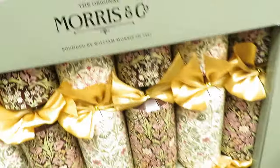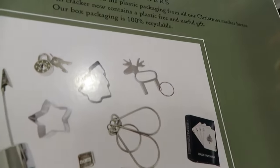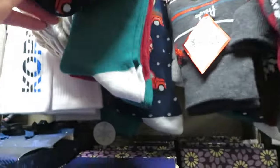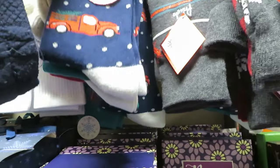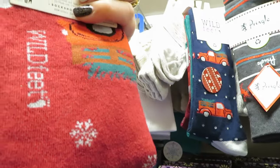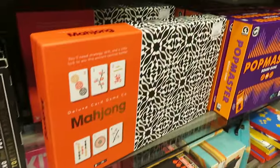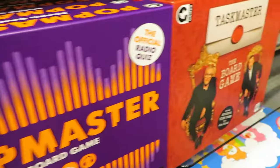These look lovely, look, Morris & Co. Look at them. They're £15. Lots of men's socks. I like these ones. They're nice. £5.99. I've got so many games. So many games.